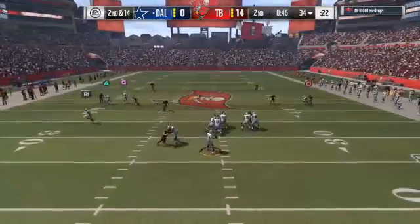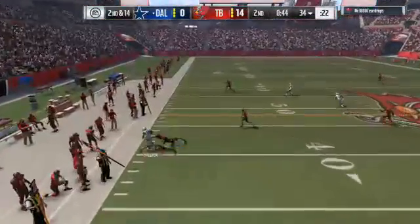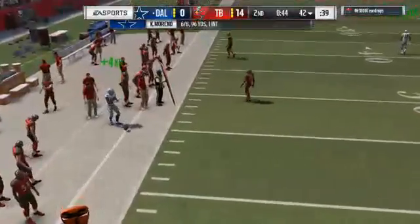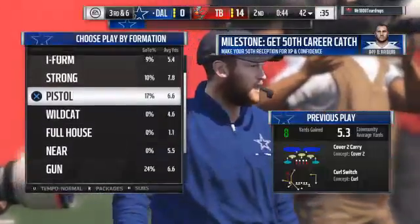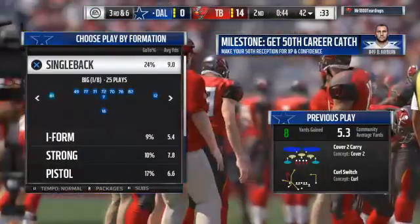From the shotgun, he'll look to throw. He's going to flip one out here to his running back. And he'll be out of bounds after getting this one across the 40. It's an 8-yard pickup, and that'll lead here to a 3rd down.